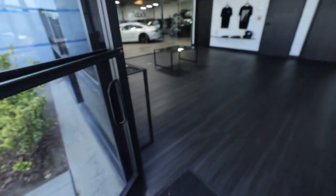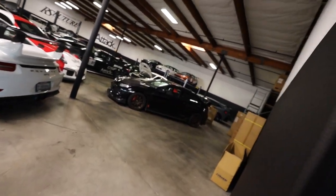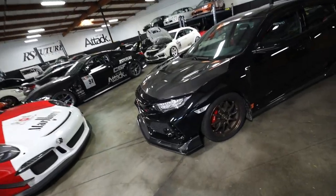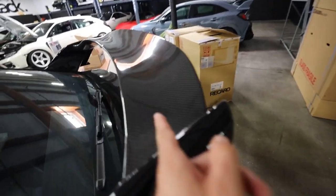To my favorite place to spend money on JDM parts. Look at this place. Always the craziest cars when we come to the shop. This thing is so nice. Absolute goals for our Type R here. Want this wing as well.